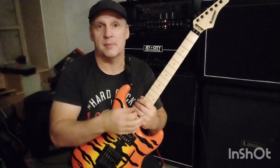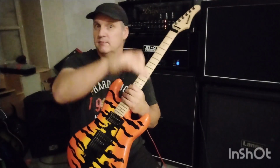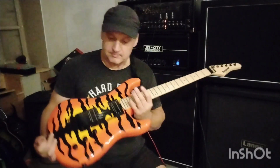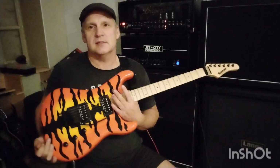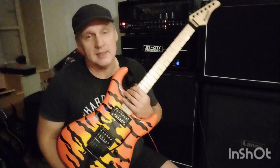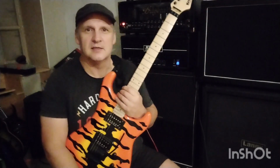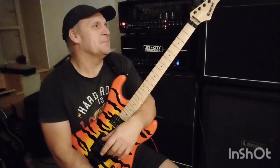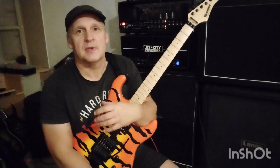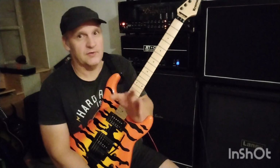We throw in some Deep Purple and some Thin Lizzy, some Gary Moore stuff, some Chickenfoot in there as well. All very 80s riff-orientated fun rock. And this guitar I bought partly because of the look, and I thought, yeah, that fits the genre, that fits the band. So I ordered this, and then I was quite taken with everything else about it.